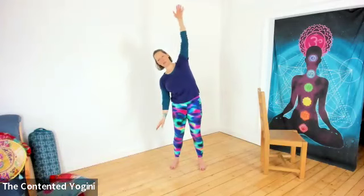And once you've done a bit of sideways action like this, you might want to begin to reach a bit further.